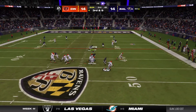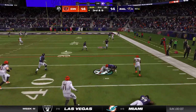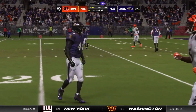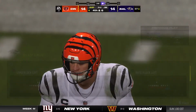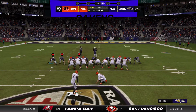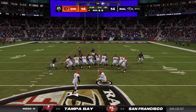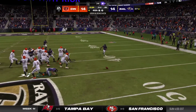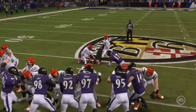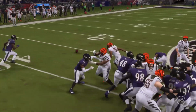On 3rd down, Burrow escaping the pressure right. The decision to tuck and run gets him 3, but that's not enough. Now it's 4th down. Like any team, they're looking for touchdowns to help their cause, but in this case, he does get a little closer at least. If they think the field goal turns out to... Oh, they get to the football. It's blocked.